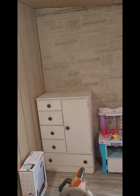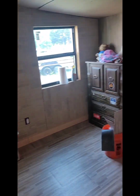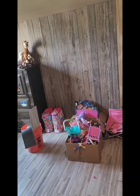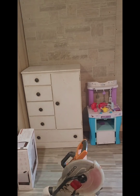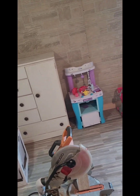Yeah, I think we're gonna put a little shelf up here for books and stuff, but it is slowly coming together. I'm so excited. I can get her clothes in here now, and it's gonna be great. We need an air conditioner, and then she can move in.